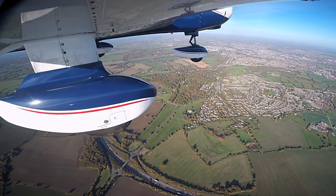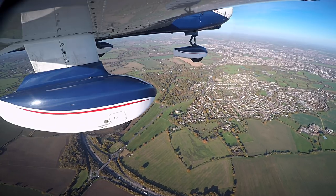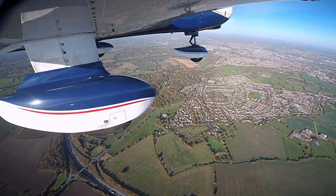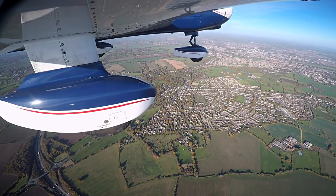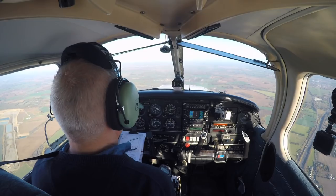Earls Colne would like you to join overhead, so that's what I'm going to do. But first I need to know what runway they're using and what the circuit direction is. I give them a call in plenty of time to find out.